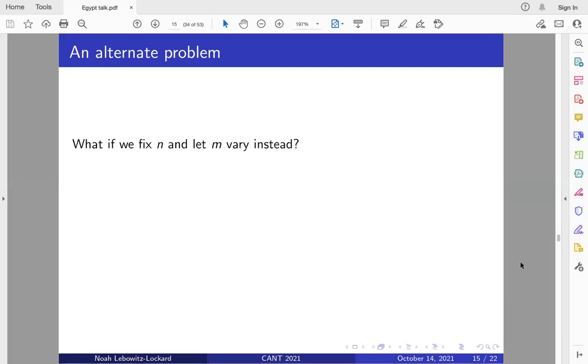So what if we fix n and let m vary instead? This is an alternate version of the same problem. We get the reverse result. In this case, m over n is almost never a BEF, so it almost never has one of these representations.